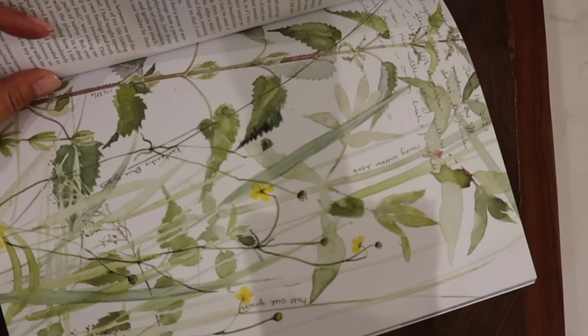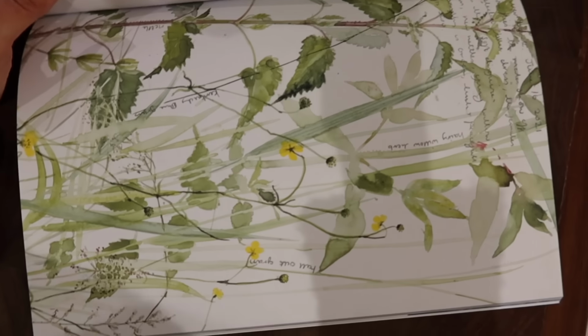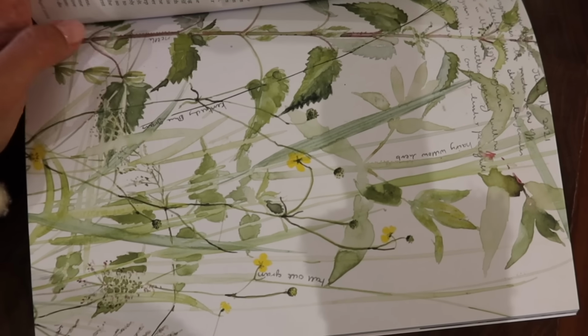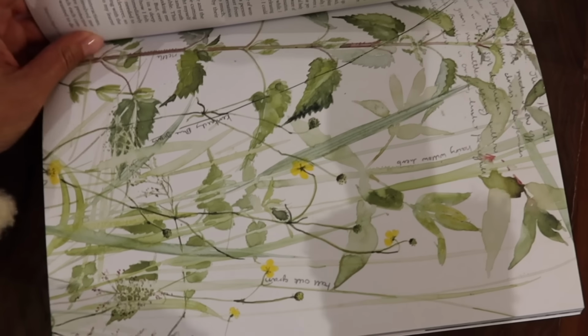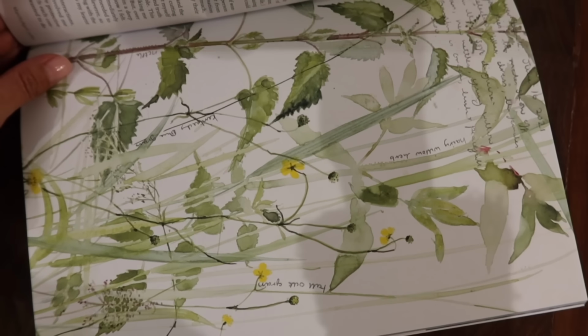There's nettles in there, and I'm just going to say that she sells prints of these, and I will link her prints. I actually went looking for an original, to be honest, but they're all sold out. I would have loved this one as an original. But if you're someone that maybe can't always afford art, take a scalpel and just take this out and you can frame it and it'd look absolutely beautiful.